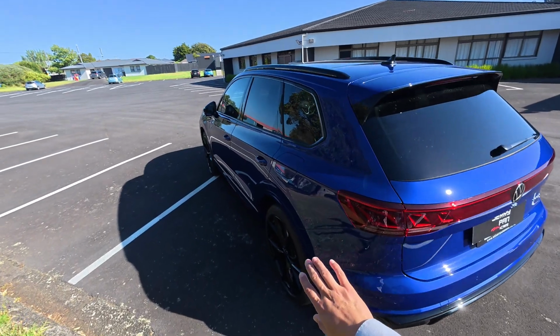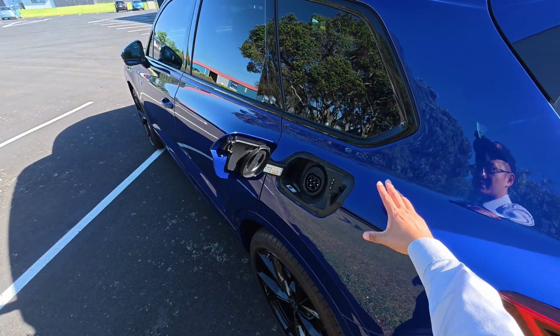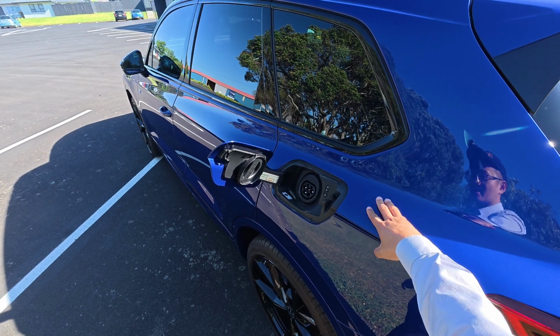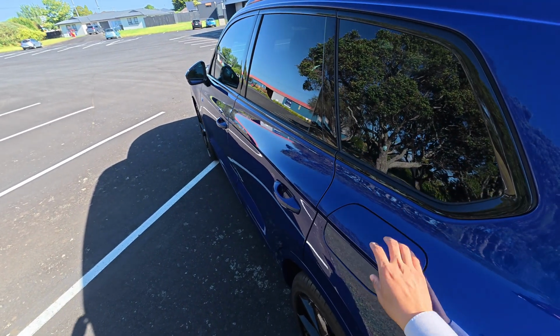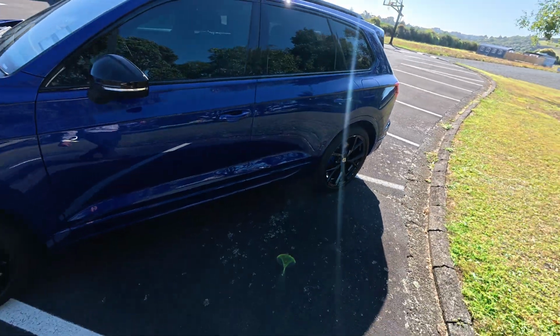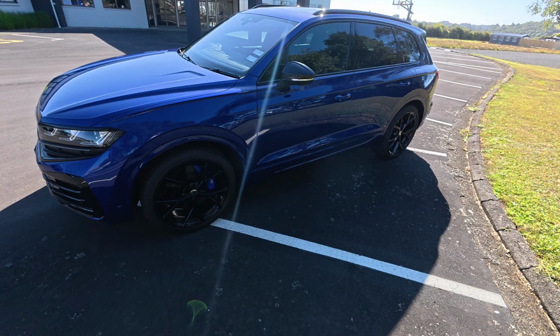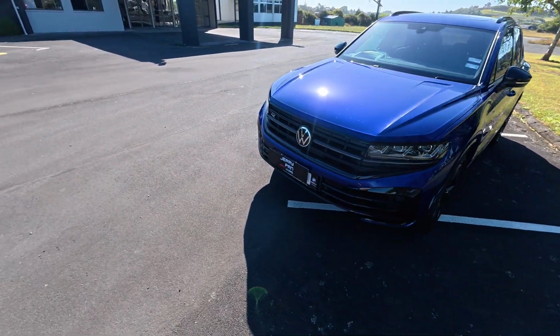On the left, we're going to get the new charging port. This is a Type 2 charging port. The battery size is 17.9 kilowatt-hour. That means charging from 0 to 100% could be as fast as about 2 hours if you're using a 7 kilowatt charger. But if you go for a slow charge, which is the charging cable that comes with the vehicle, it's going to take 8 hours.